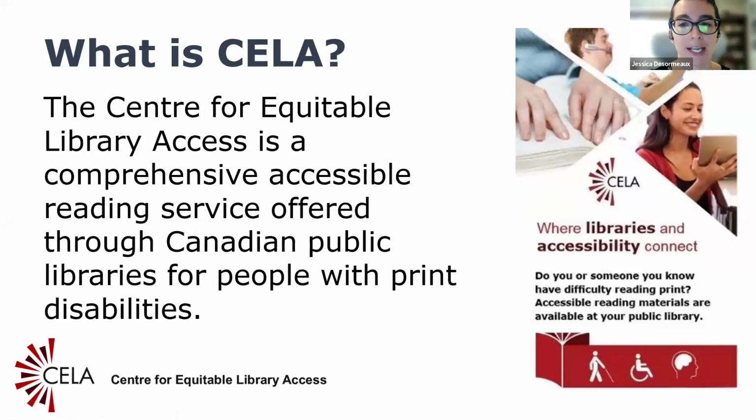So yes, CELA is a national not-for-profit organization, and we serve the approximately 3 million people across Canada with print disabilities. We work through public libraries and we provide a collection of books, magazines, and newspapers in multiple accessible formats to people with print disabilities. Those with print disabilities can access the collection themselves through our website, by phone, by automatic selection. They can also access our collection through their public library or a combination of the two.